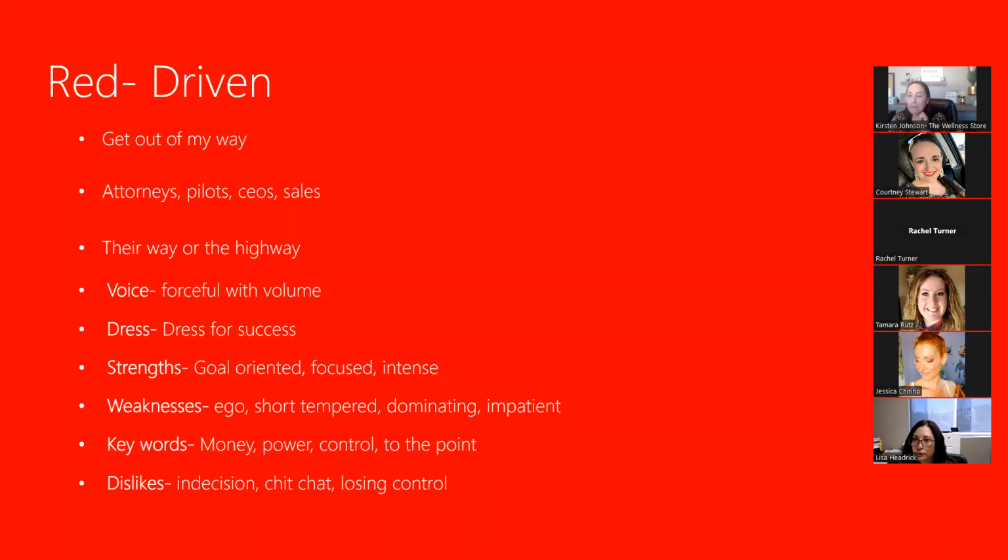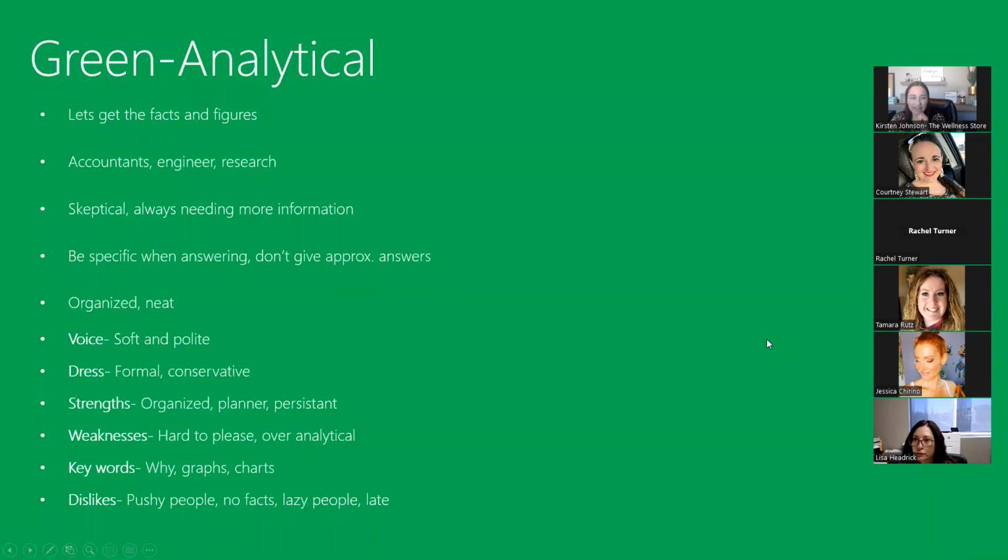So red, again, lots of negative attributes is what it appears to be, but they can all be turned into a very positive way and really lead a group. And there's absolutely nothing wrong with this color because it takes all 4 colors for the world to go around, right? And again, you're going to be a little mixture of a little bit of all of them. Maybe one of them you'll be barely any of, but you will see that you're a few.